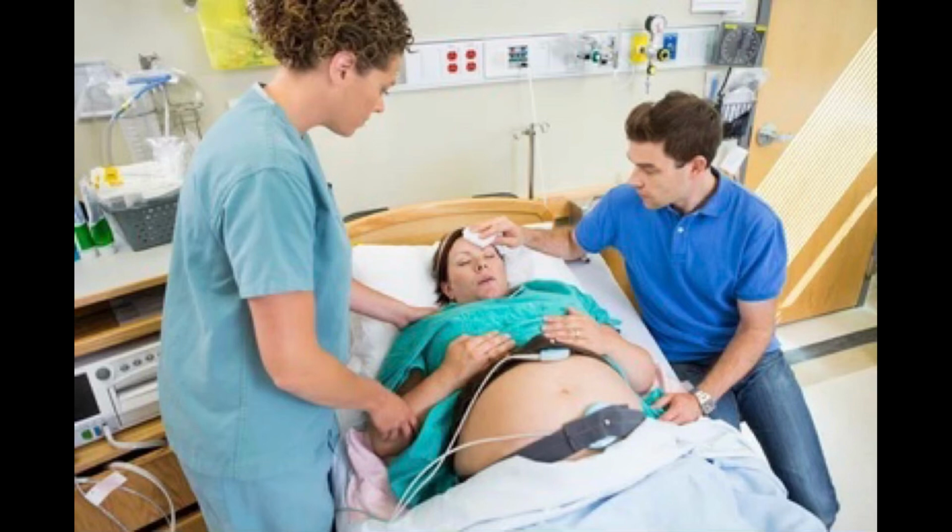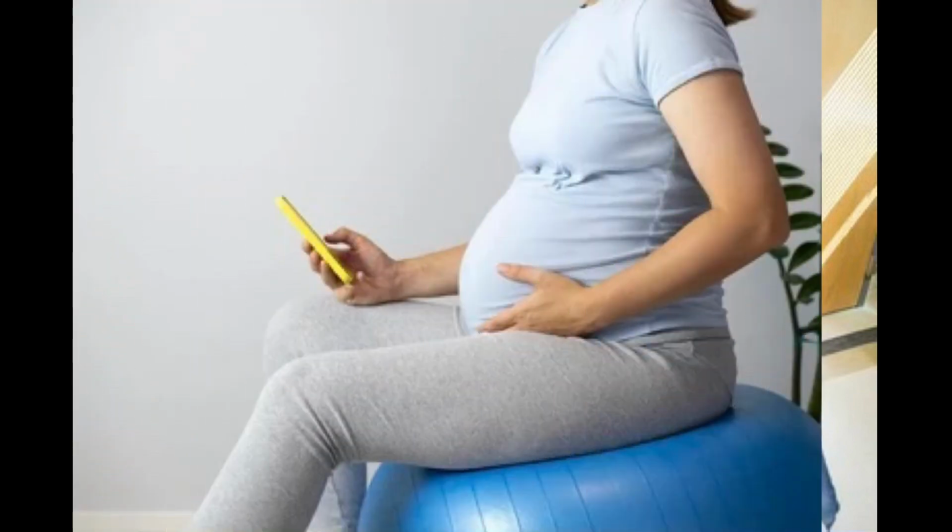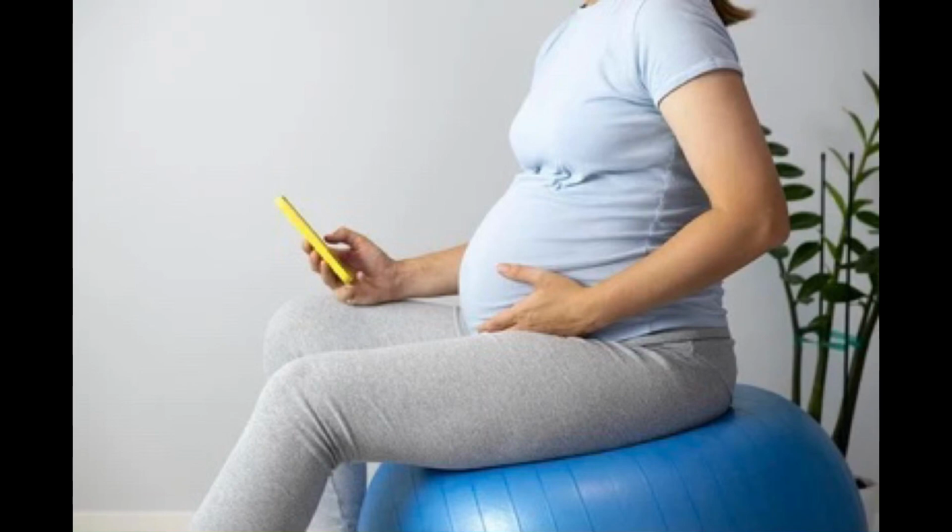Please note, anticipating labor can be both exciting and scary. Knowing what to expect can help you feel more in control, but remember, there's no way to know what will happen when it's time to give birth. Surrounding yourself with trusted healthcare providers, well-informed and understood information, and loved ones can help you feel confident when the time comes.